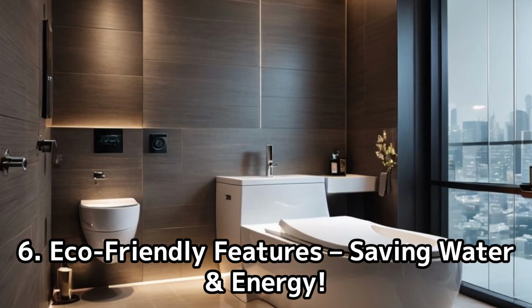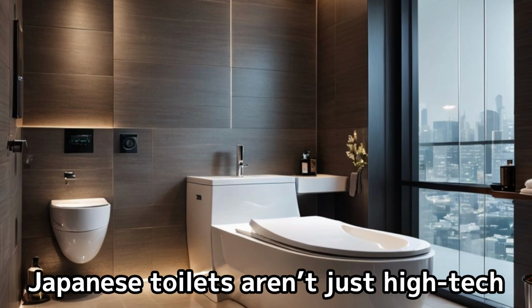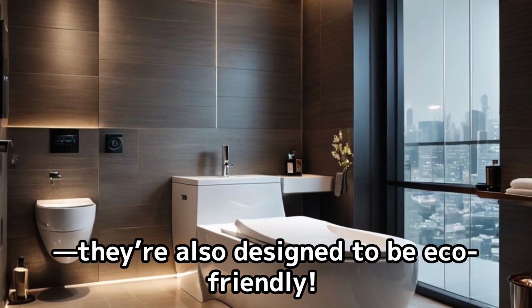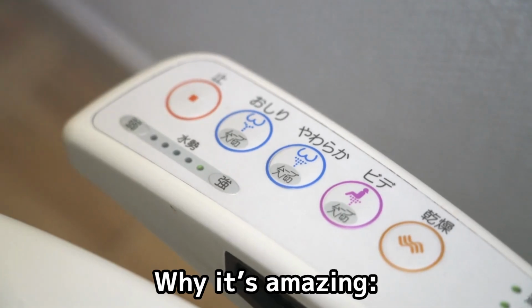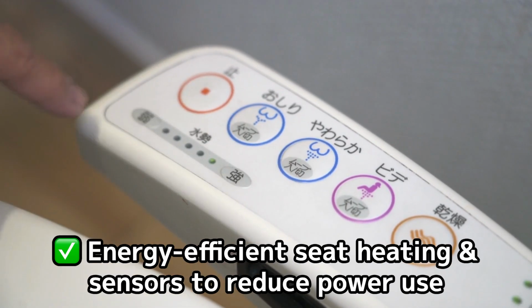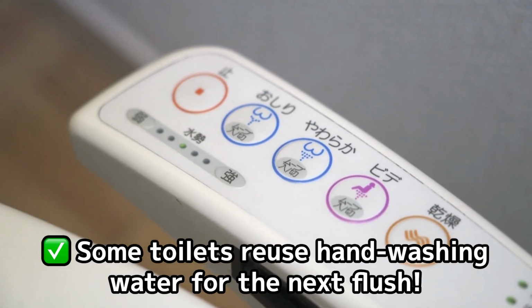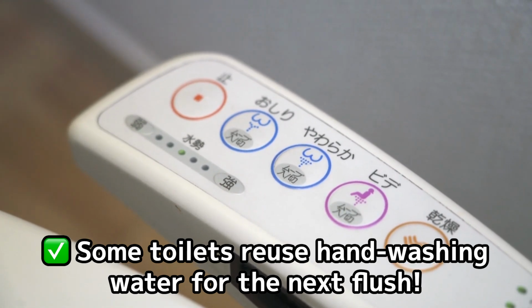6. Eco-friendly features, saving water and energy. Japanese toilets aren't just high-tech. They're also designed to be eco-friendly. Why it's amazing! Dual flush options, big flush, small flush to save water. Energy-efficient seat heating and sensors to reduce power use. Some toilets reuse hand-washing water for the next flush.